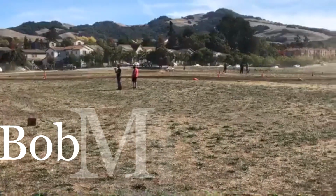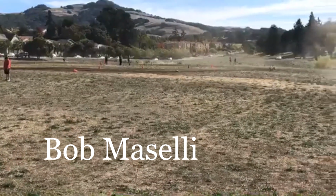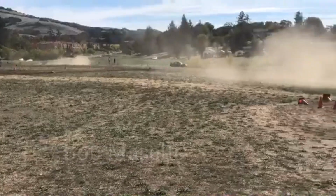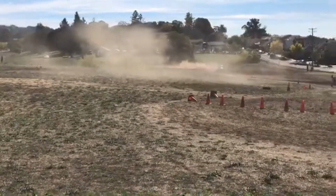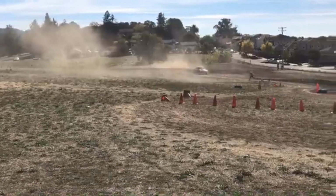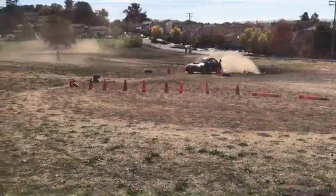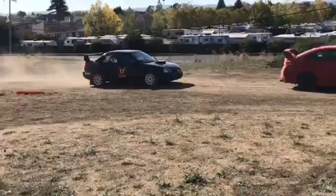This is Bob Maselli just behind him, also in a STI, and Maselli is coming in strong. Now, he did participate in the practice run, and he is also going to finish strong here. His time on the lap will be 58.215. That is the second fastest time on the first run. So Pacera and Maselli are in great shape.